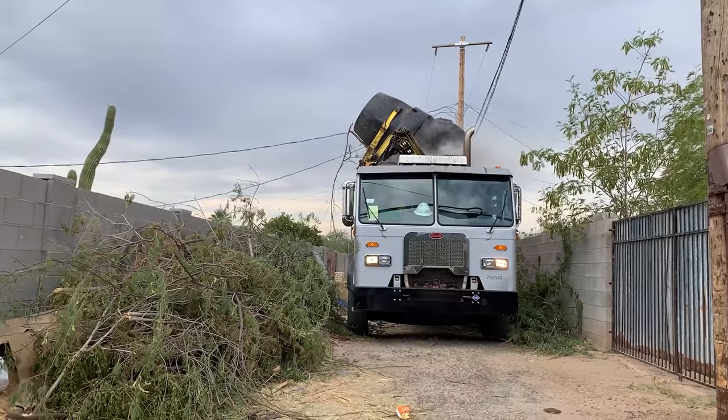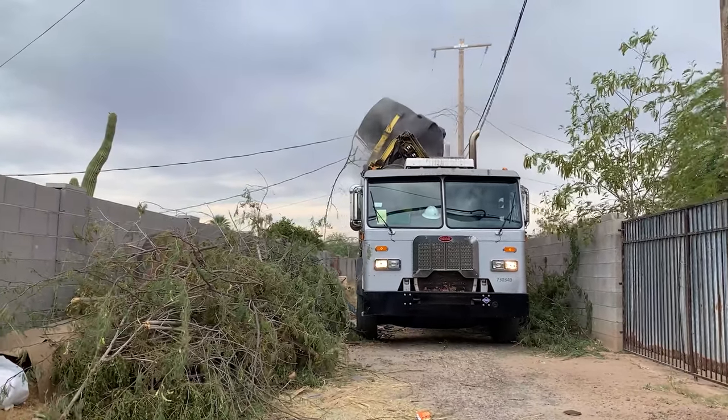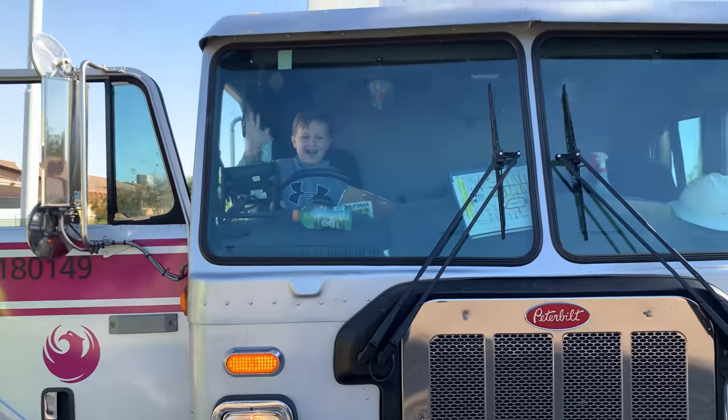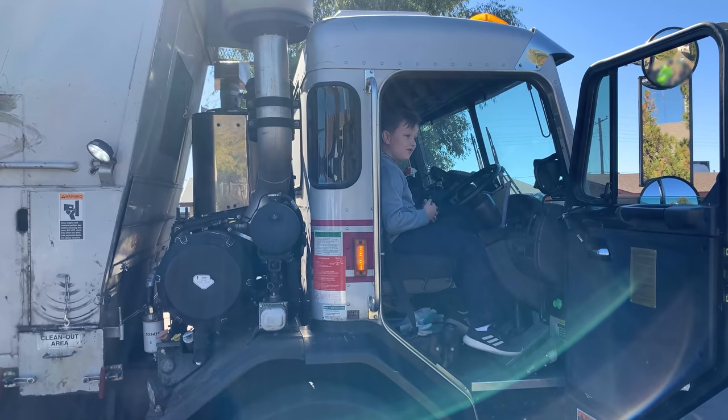Rock. Lots of dust and stuff coming out of that can. Wow, that's sturdy. I got to climb into the cab for a minute. Do you believe that? It's an awesome view from up here in the truck.